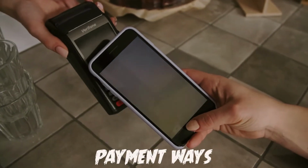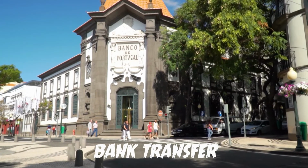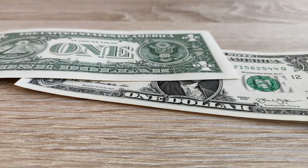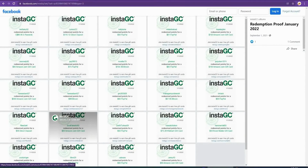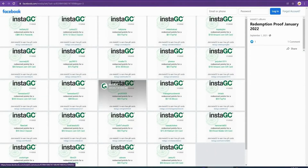What's even better about this is that you may use a variety of payment ways to collect the money you've earned, including PayPal and bank transfer. You can claim your earnings for any other payment method that you like and are compatible with this app. Please feel free to visit their Facebook page to get all of the information you may be missing and reduce your stress. So let us return to the web page for a while.